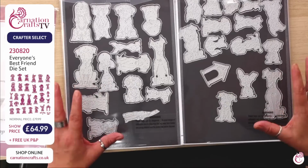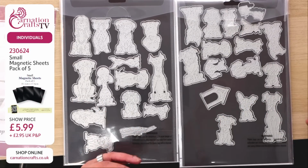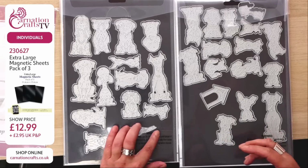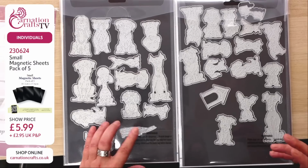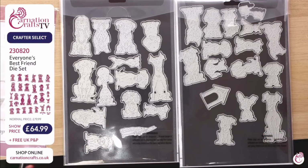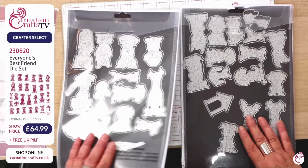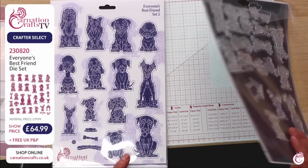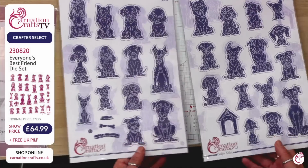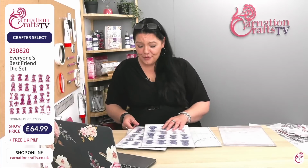But when you start seeing the metal, I've got one on my magnetic sheets. When you start to see what you're getting, it's just an insane amount of dies here. And I'm not going to try and count them all because each one's obviously got two, pretty much with the exception of the bone and all of those. Each one's got its own mat, and then it's got the dog and so on. I have to say, this is a perfect example of when your magnetic sheets are going to be the most handy because there's so many dies on here. It is just like having the best time ever with our best friends.